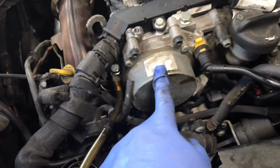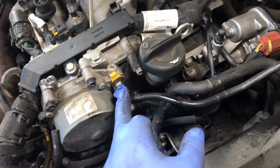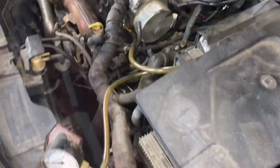So we're going to see how many inches of vacuum this thing pulls on its own, so at least we can rule that out. The other vacuum connection to it goes to the brake vacuum, or brake booster as the Americans call it. You can run that all the way around and see how it goes at the back, where that yellow label is, at the back of the vacuum unit for the brakes.